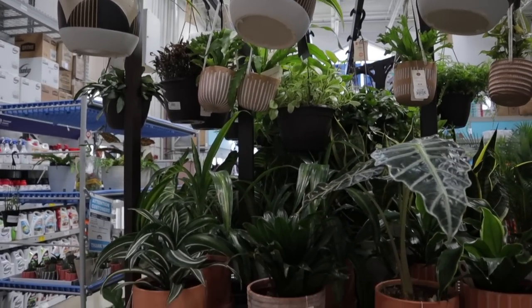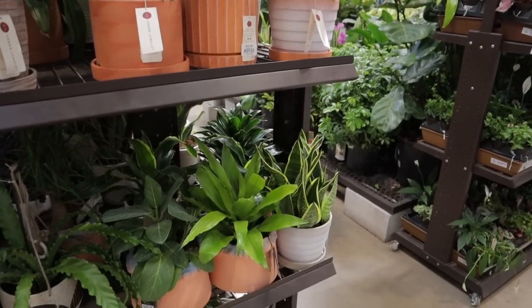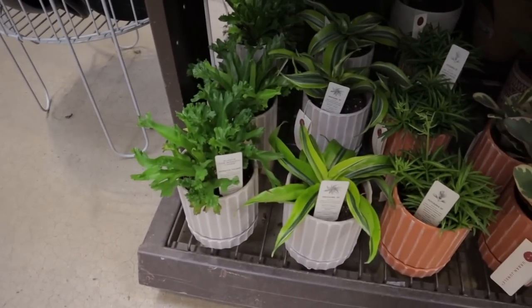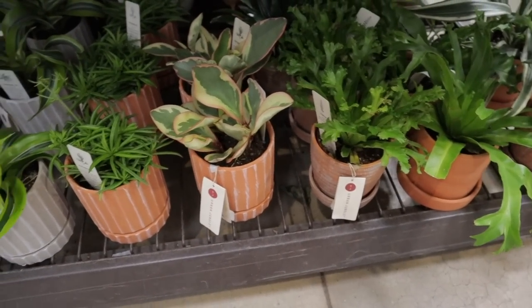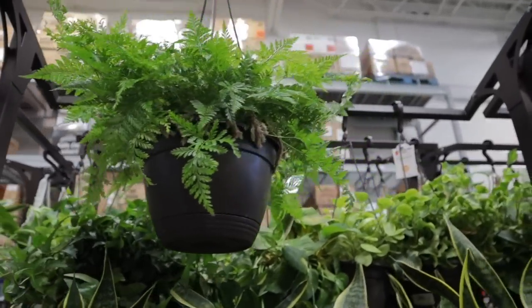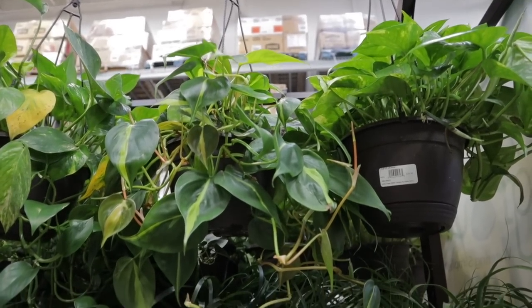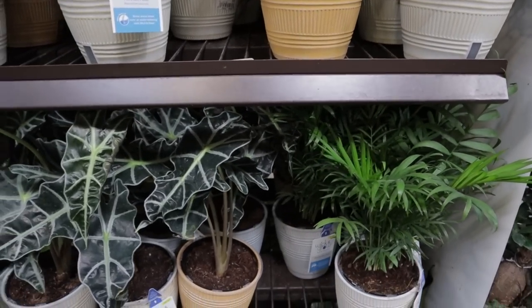Dracaena and Alocasia. Bird's nest fern, some little guys down here. Some really interesting ferns, Dracaena. Really cool stuff. I think this is a type of peperomia. Yes, it is. Rabbit foot fern, one of my faves. They have a nice philodendron Brazil here. So lovely. Lots of ponytail palms and alocasia.